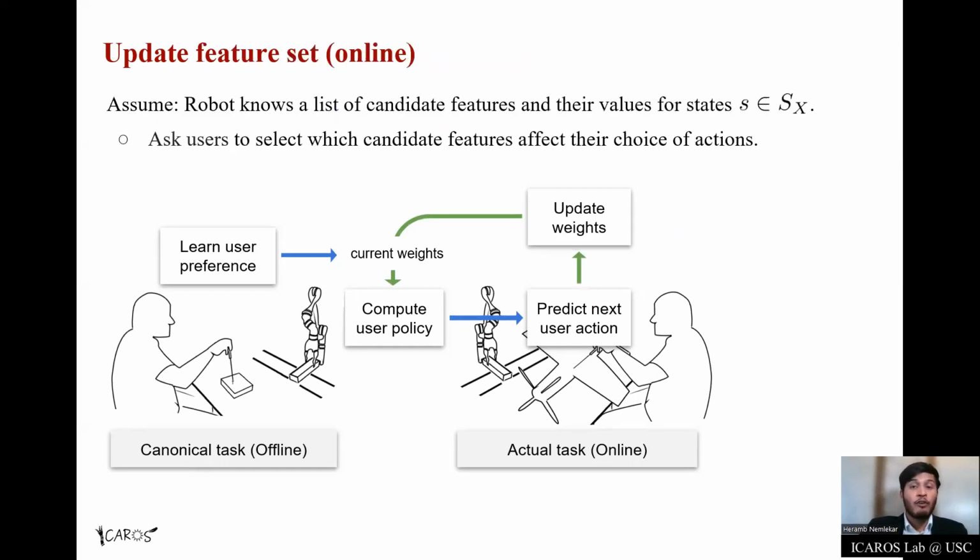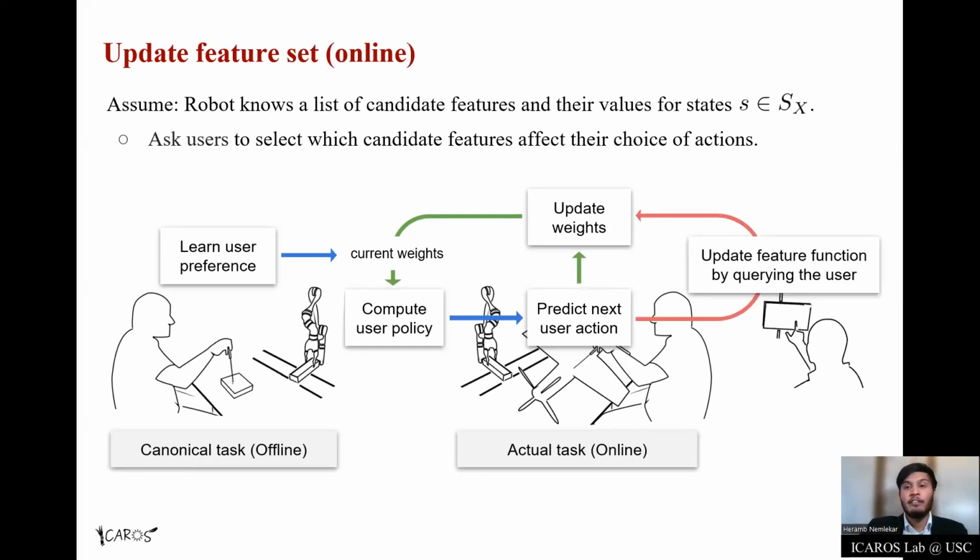Next, to account for missing features, we assume a list of candidate features that the user may consider in the actual task. Thus, whenever our system makes an inaccurate prediction, we query the user with the list of the candidate features and ask them to select the feature that affects their preference. If the user selects a feature from the list, we augment it to the feature function that is used to compute the rewards and initialize it with a randomly sampled weight. Thus, our entire system not only transfers user preferences from a canonical task, but also updates them in the actual task online.